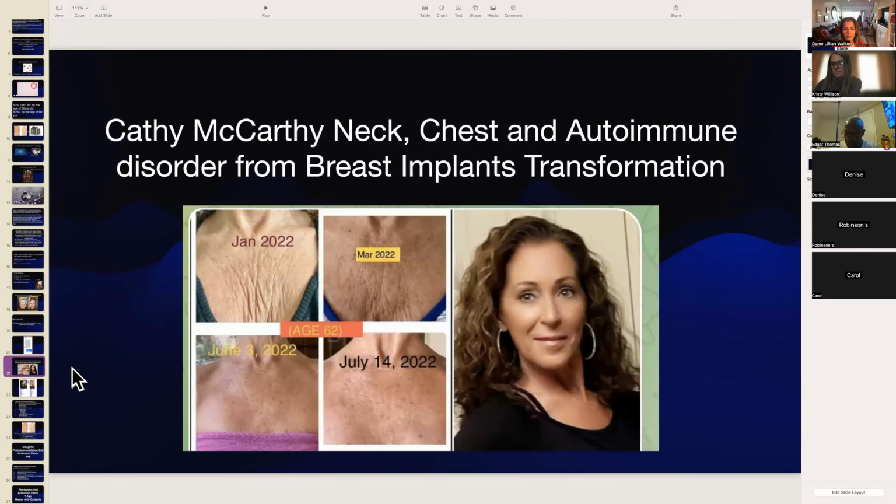This is Kathy McCarthy. She suffered for 33 years from an autoimmune disorder from breast implants. She had 3 breast implants that caused this autoimmune disorder, and she was a mess and in terrible pain. She got on the patches, not as much for the reverse and anti-aging aspect of the patches, although we all welcome that. And so we told her, take pictures before you start the patches and every 30 days after.